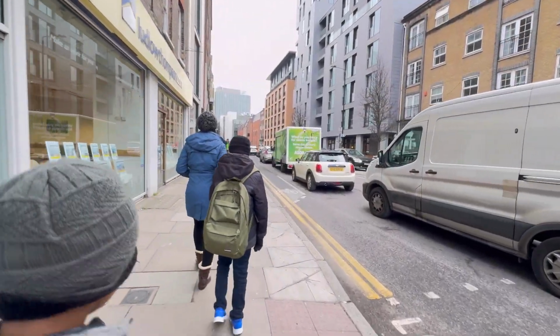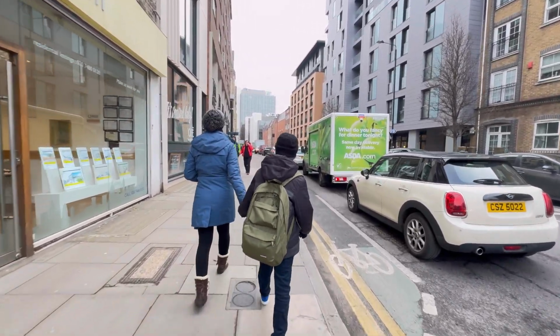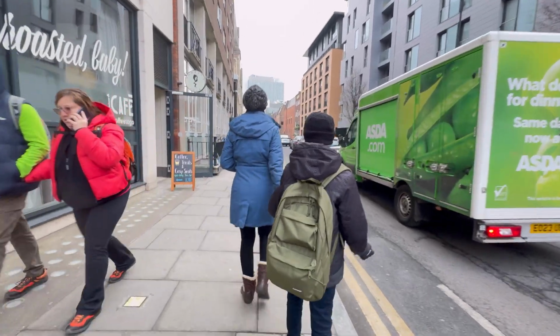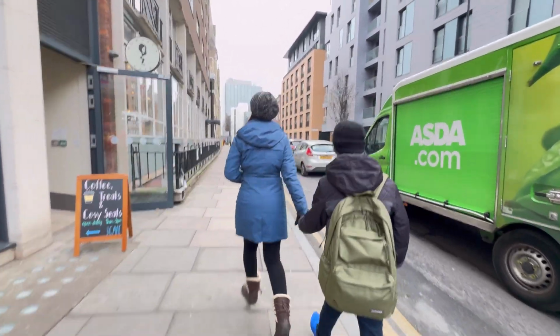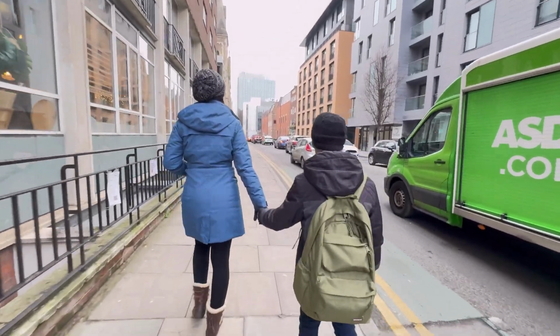One of the best pieces of advice I got when we were researching what to do in a weekend was not to rent a car and attempt to bring it to London. And I'm so happy just seeing all this traffic everywhere. It's like the best thing we did was not rent a car.